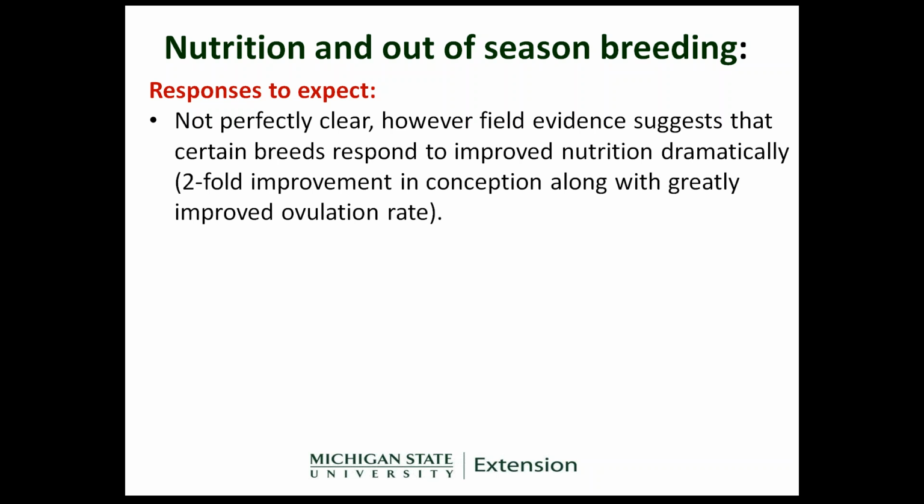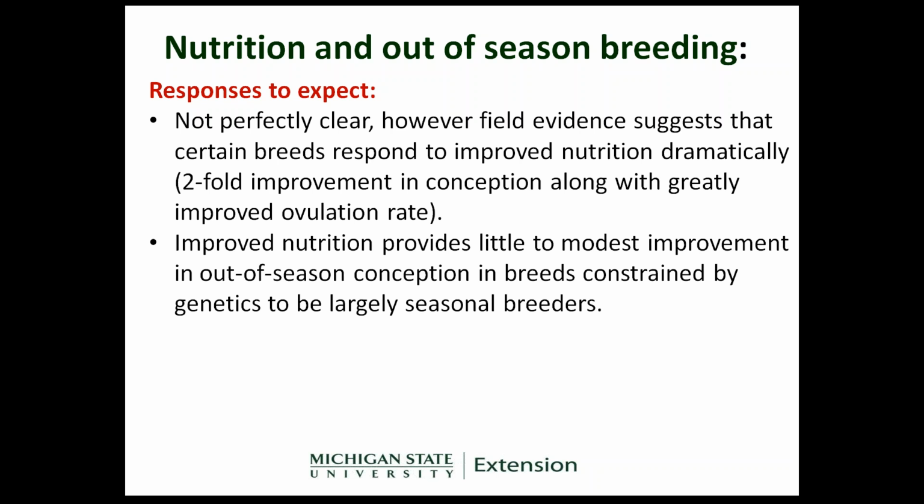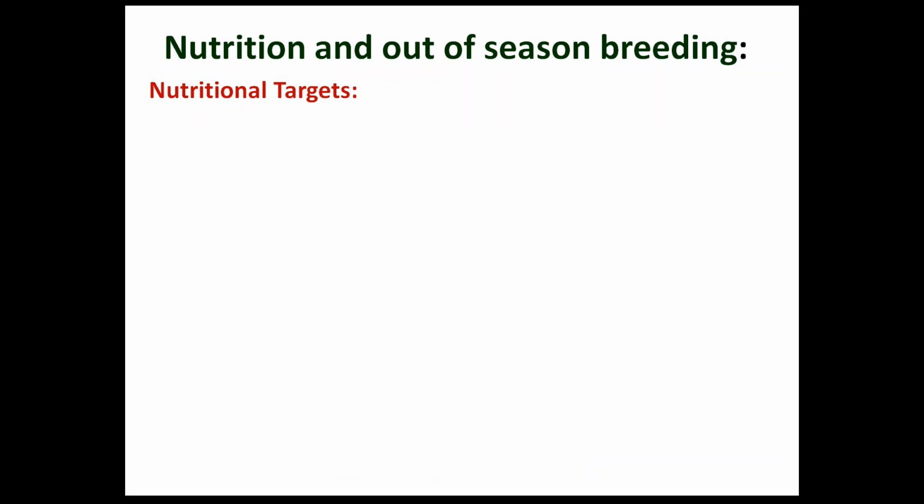However, field evidence, field studies that myself and other people have done indicate that certain breeds do respond to improved nutrition very nicely. As I showed you in that field study, those better fed animals had more than double the conception rate and a lot better ovulation rate as well. But recognize again that this improved nutrition isn't going to make a big difference in breeds that are not able to really breed out of season at all. So real seasonal breeders, you're not going to get much impact. They're just going to get fat.